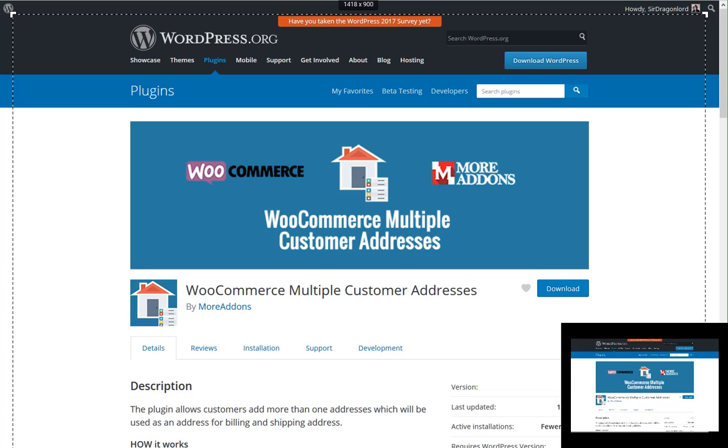Yeah, that's pretty handy. I've used that feature in Amazon myself to ship to different places when ordering things. So it'd be nice if you've got a WooCommerce store that has products that are shippable to other people.